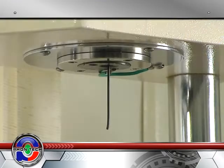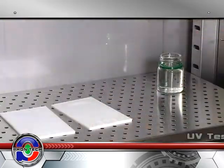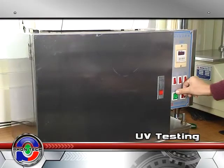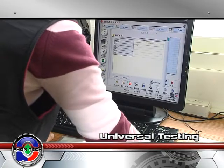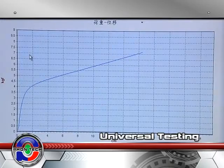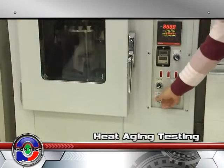Phon Tech has advanced technology and systematic quality control for testing the incoming raw materials and finished goods, such as UV testing for yellowing test of raw materials and products against UV, universal testing. Each batch of finished goods is tested for tensile, tear strength, and elongation. Heat aging testing. Examine the performance of products after heat aging.